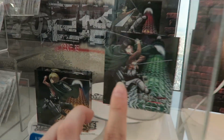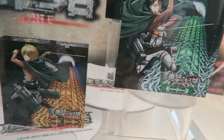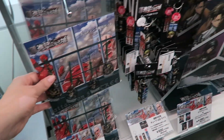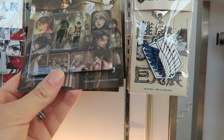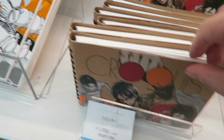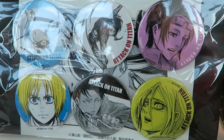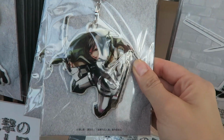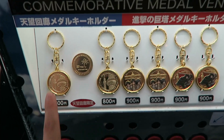These are nice. I like these. Yeah, the weapons of Sky Tree. Yeah, like magnets. Yeah, that's neat. I like these little notebooks. You can also make a keychain with your name and the date engraved on it.